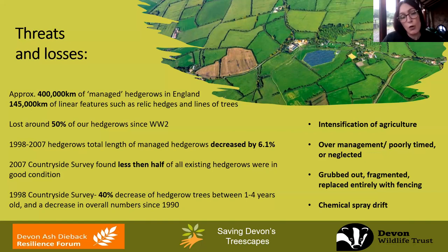So obviously the intensification of agriculture is one of the biggest factors why those hedgerows are threatened and lost. So also things like overmanagement. So hedges being cut at the same height every year, the bottom of those hedges becomes gappy and eventually causes the hedges to fail. They lose their wildlife value and essentially become a poor resource. Also poorly timed management of hedgerows can hugely impact the species that use them.